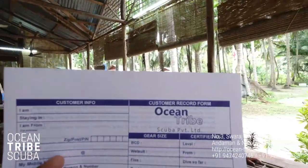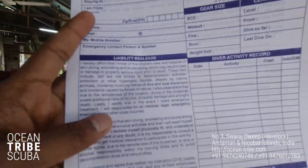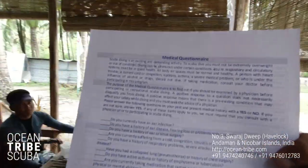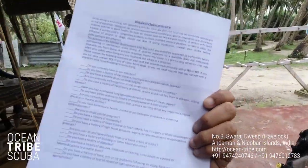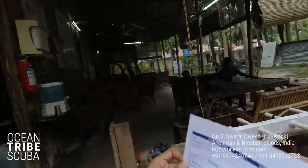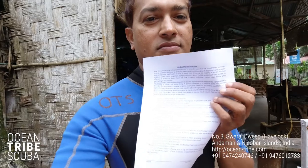So before you enter into the water, you have to sign this form. This form, Ocean Tribe, you have to read everything. There are a few questions like, do you have an ear infection, do you have some disease, or do you have something? You have to declare all this, and you have to sign it. So this is like a customer record, and you accept that if you die while diving, you are the responsible person, they are not. So it makes sense. So I filled the form and I'll be going for diving.